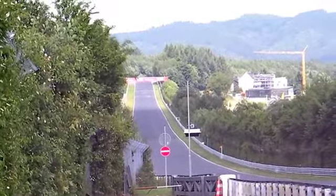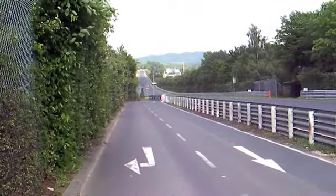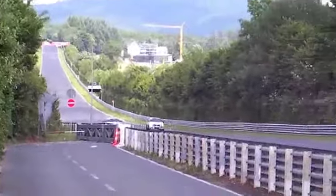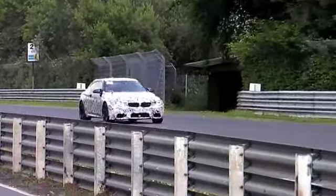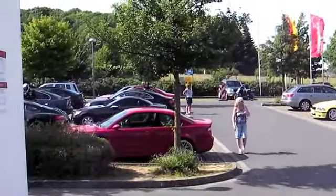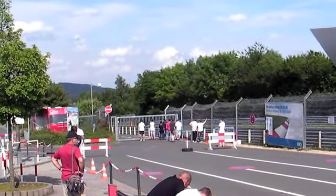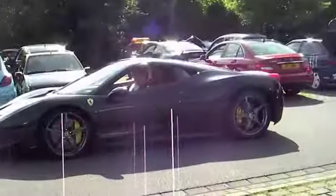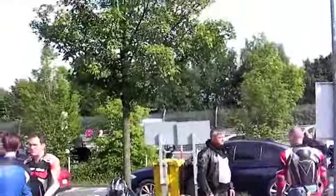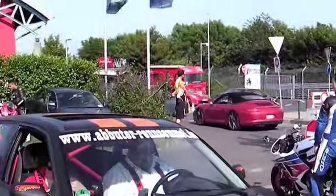And this is the long straight where you come back into the pits after you run. All quiet at the moment. It's getting busy. The track is open and madness ensues. I'm going to give it a few minutes before I venture out.